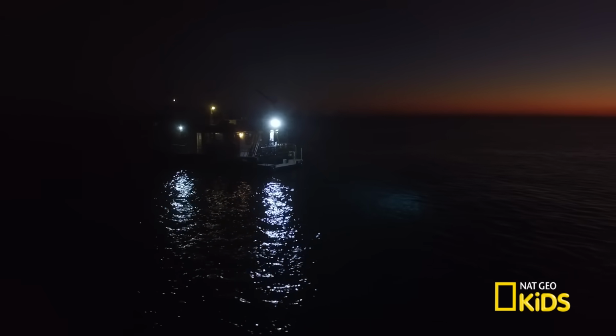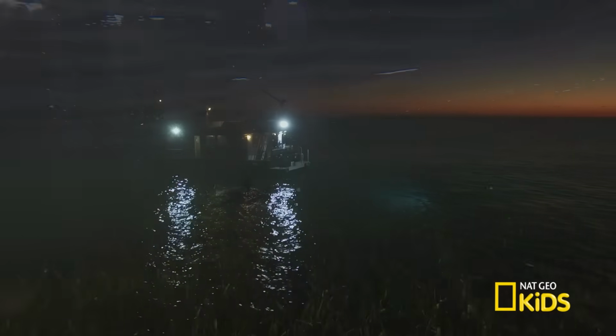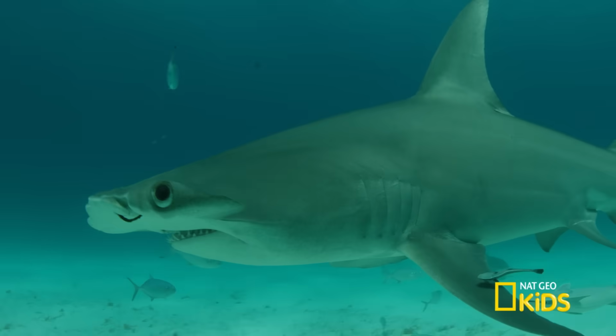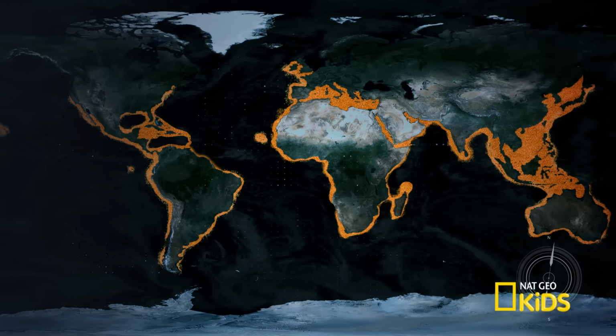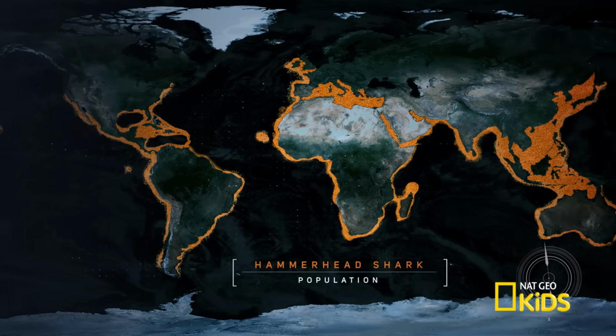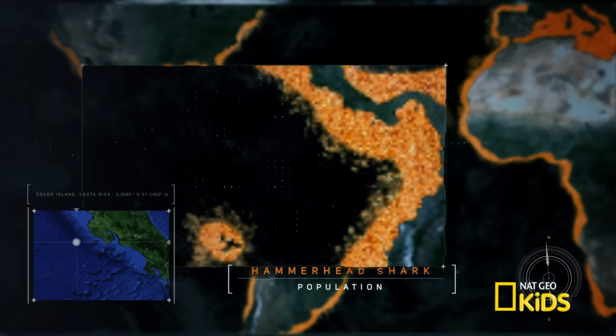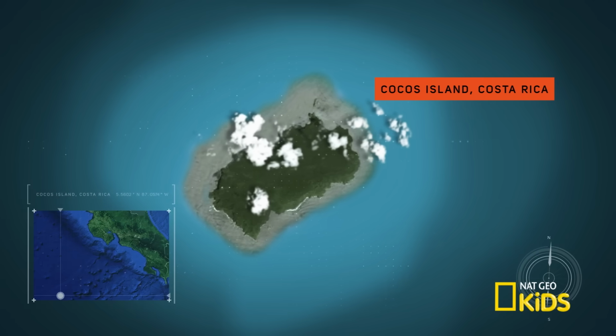Bimini isn't the only place to find hammerheads. From the 3-foot bonnethead to the 20-foot great hammerhead, the 9 different hammerhead species can be found in tropical waters all over the world. In Costa Rica, hundreds of hammerheads come together off the Cocos Islands.